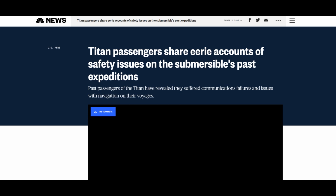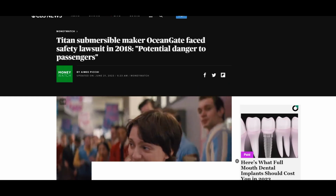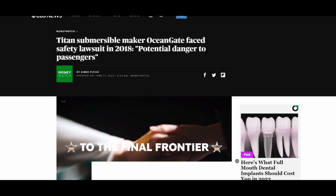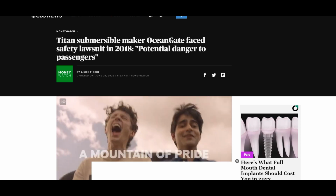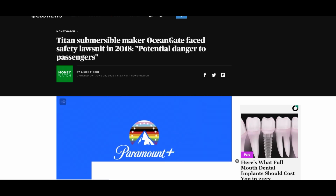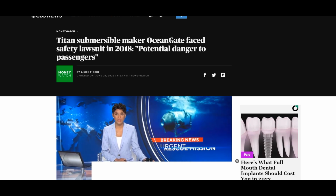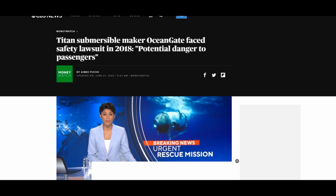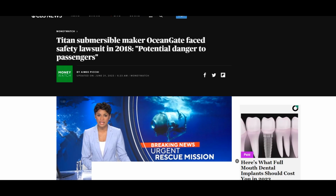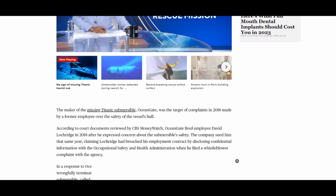So we're going to take a look next at the account from the dude they fired. Okay, so here's where the story gets even crazier. We have this submarine that's proven to be completely unreliable, that breaks down constantly. And on top of that, we also have this video game controller, all this Mickey Mouse stuff. But it turns out someone was a whistleblower.